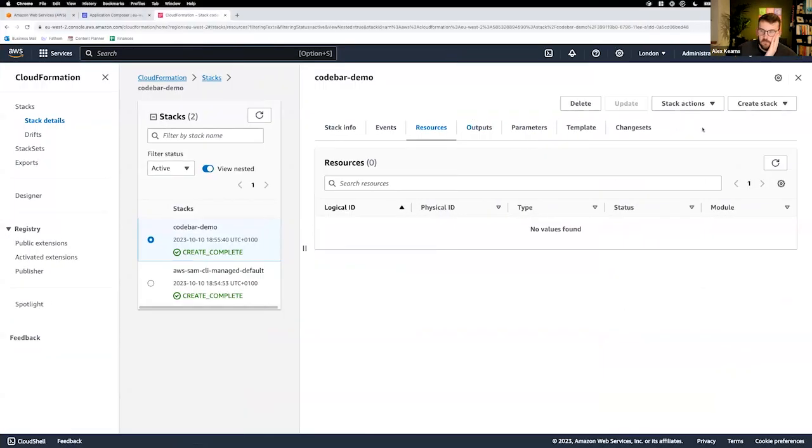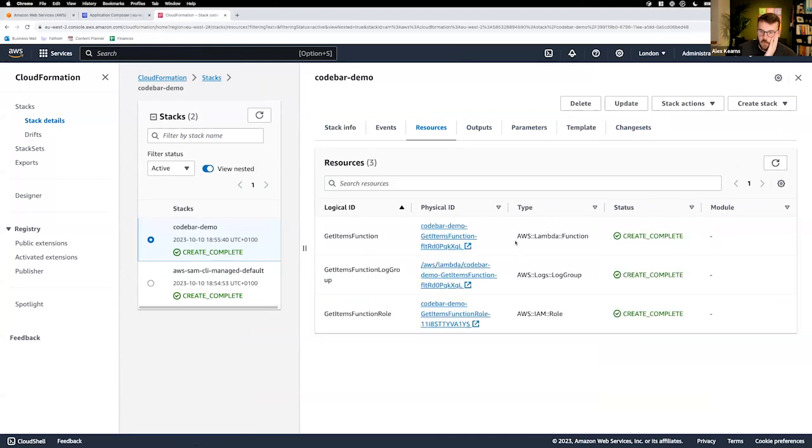So we will now see in here, it's created some resources for us. So it's created this get items function, which is our Lambda function. It's created a log group to store our logs. And it's also created for us a role. And roles are what the Lambda function will use to have permission to do particular things. So later on, we'll look at things like connecting to a database. So we'll give the Lambda function role permission to write and read from that database.